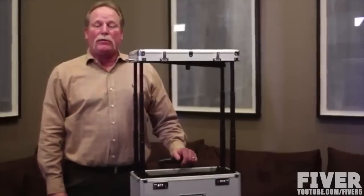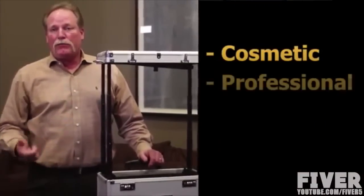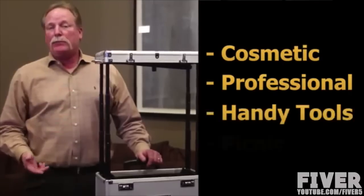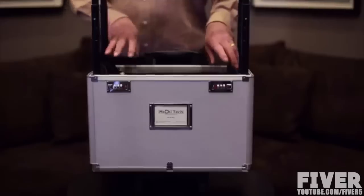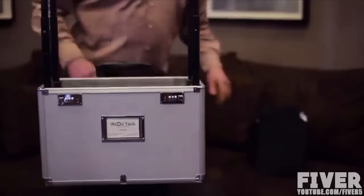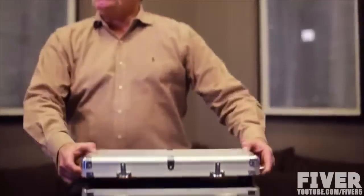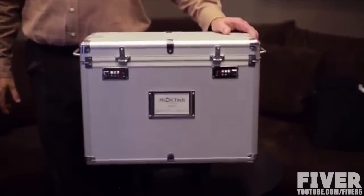On the inside, there are four configurations that can be chosen: the cosmetic, the professional, the handy tools, and the picnic. Each can be removed from the luggage for your personal travel items to go inside. As you can see, the luggage is a handy multi-use product that can be taken with you anywhere at any time.